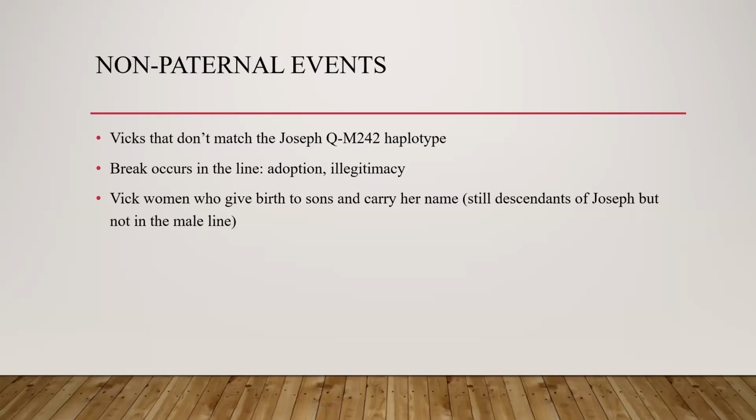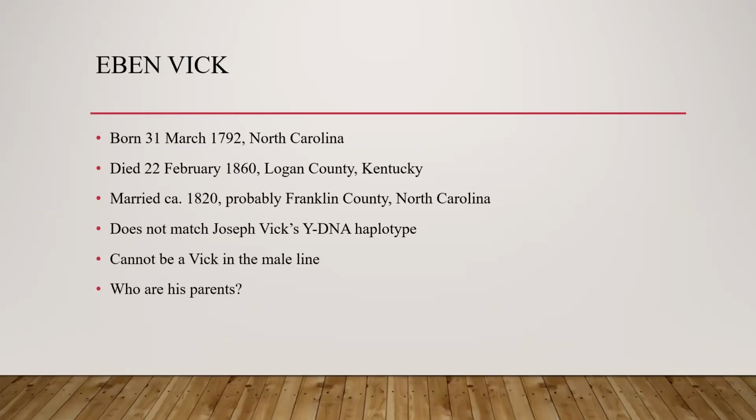And that's what we're going to find out was indeed the case with Eben, because he is a descendant of Joseph, but not in the male line. And DNA, both autosomal DNA and Y DNA, was what we'll use together to help break through that barrier.